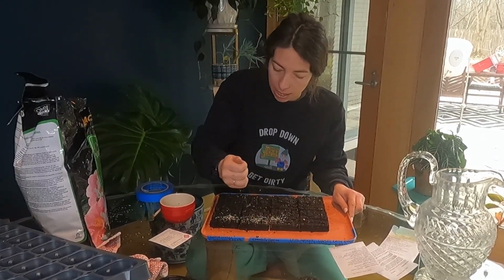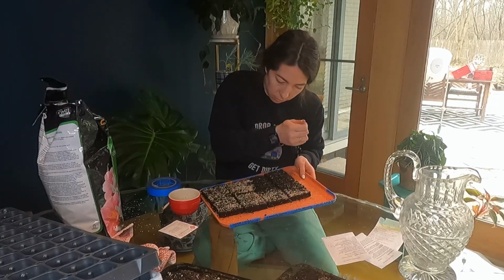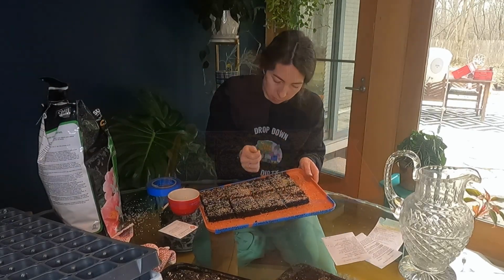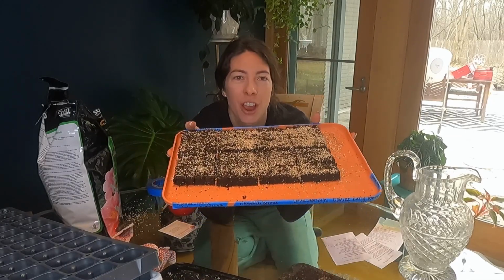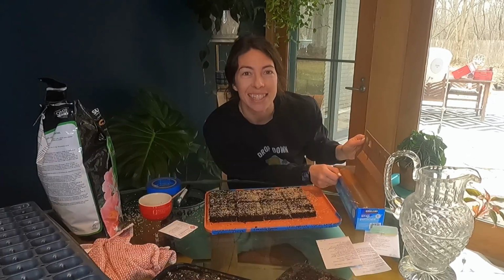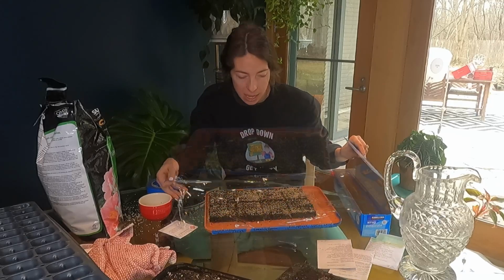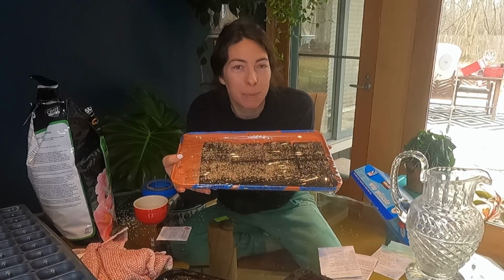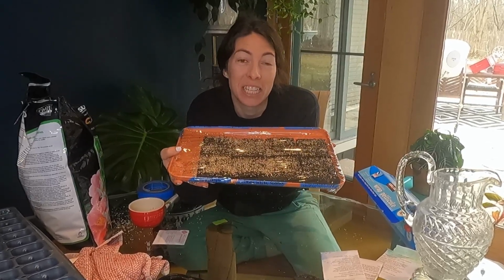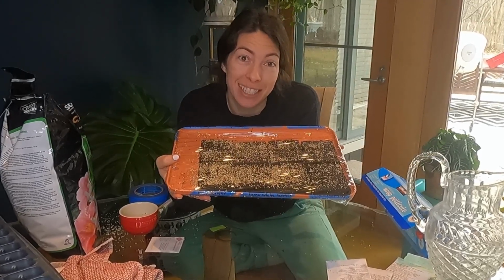Now time for vermiculite. Just a light layer. And that's all I'm going to put on this tray here, so light will aid in germination for both of these seeds. Last step, putting some plastic on as a humidity dome. And there we go. And these will go on the heat mat in the basement under the grow lights, and we'll hopefully see some little seedlings in the next 7 to 14 days.